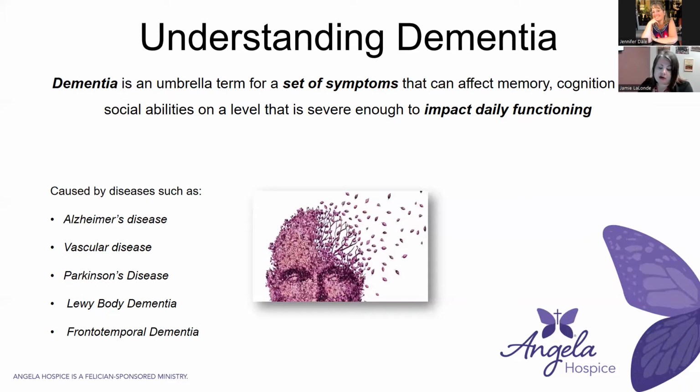And then there's frontotemporal dementia, which is another well-known type that affects the front part of your brain, which is primarily responsible for kind of your filter. So a lot of times frontotemporal dementia affects folks who are in their 40s and 50s and even early 60s. And so sometimes it can be missed because people are considered too young for dementia. It's characterized more by personality changes.